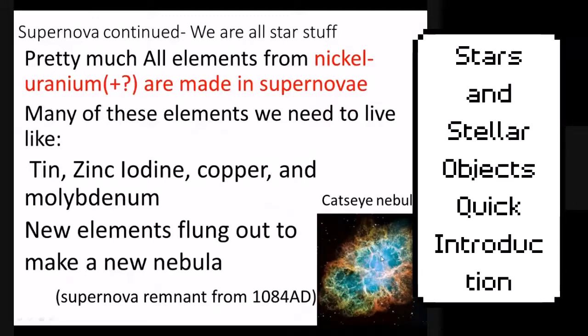In fact, every element above iron, as I mentioned earlier, anything from nickel up to uranium plus, is made by these supernovas. It's why we have elements such as copper, zinc, iodine, nickel, molybdenum. I guess nickel you can get from regular stars as well, but pretty much every element that we care about, other than carbon, oxygen, nitrogen, anything up to 26, has to come from a supernova.